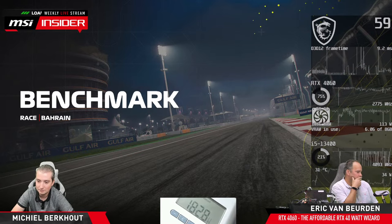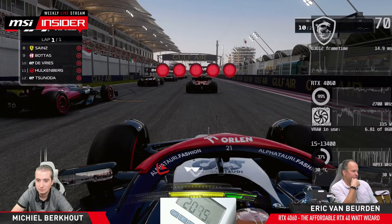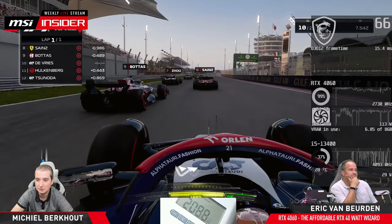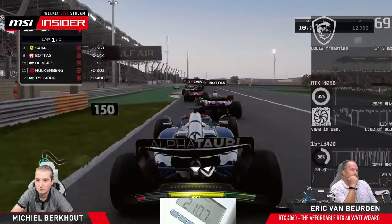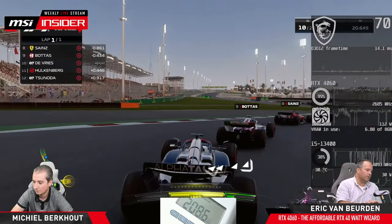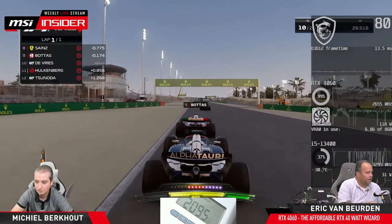I would say $75, $73, $70 maybe. That's now at 66 FPS. Yeah, around 70, if I look at the other numbers. So again, 1440p, ultra settings, RTX on, ray tracing, DLSS on.